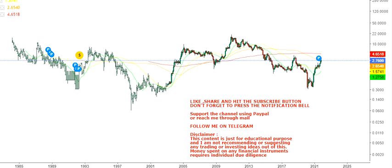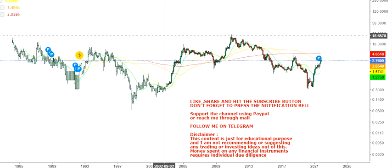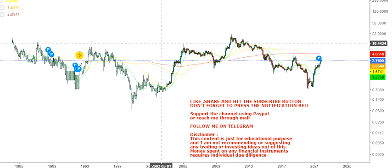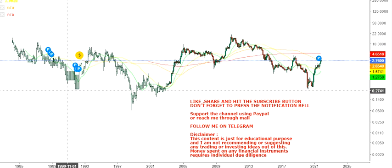Friends, in this video we're going to discuss the monthly chart of TransGlobe Energy. Now, I have covered this stock in the month of, I think, November, December 2020, and you have, I think, 300 or 400% of move since then, but overall the trend is something different, and that's what we are going to discuss.